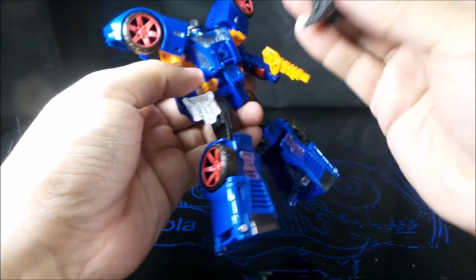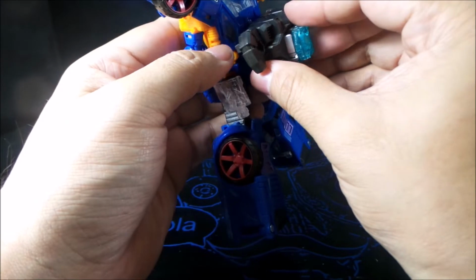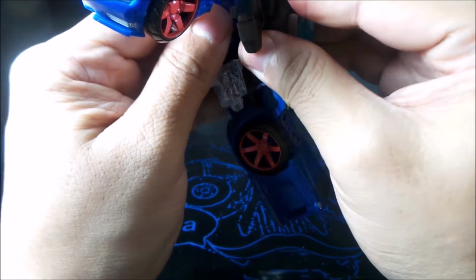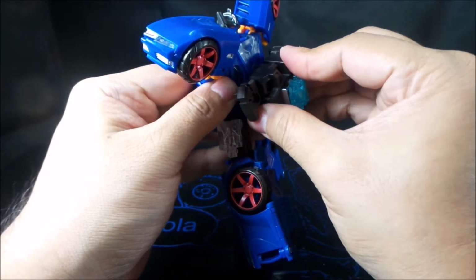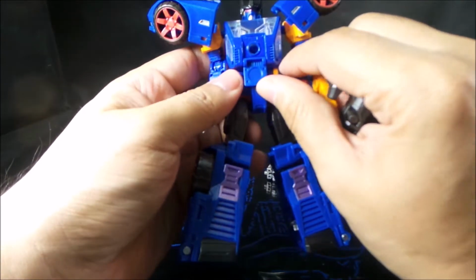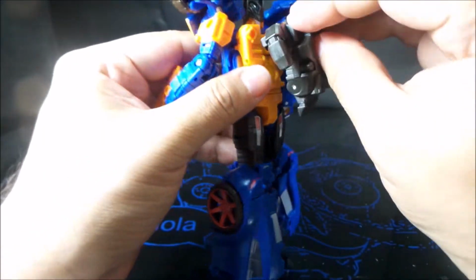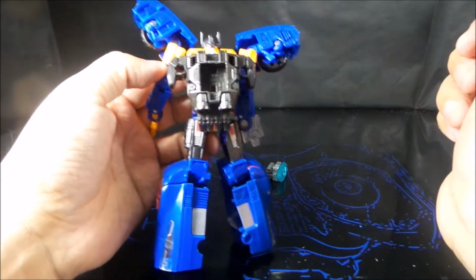Can't open that up. You can put this into that hole right there, and it becomes, and it doesn't fit. Well, it doesn't fit. So yeah, does not fit. So that's a waste for the Decepticon side. I'll change his Decepticon symbol back up. Let's try on the Autobot side. And it works for the Autobot side, but it doesn't work for the Decepticon side.